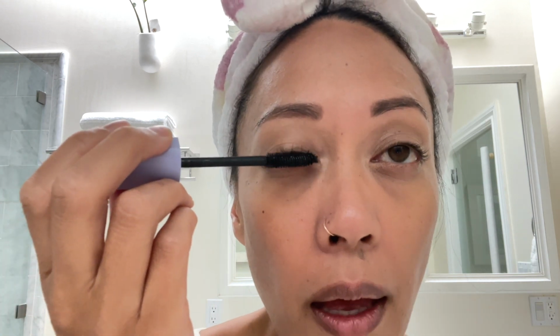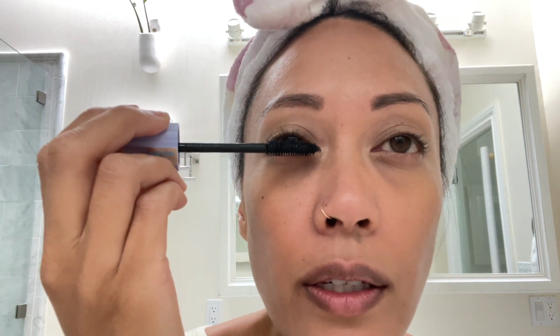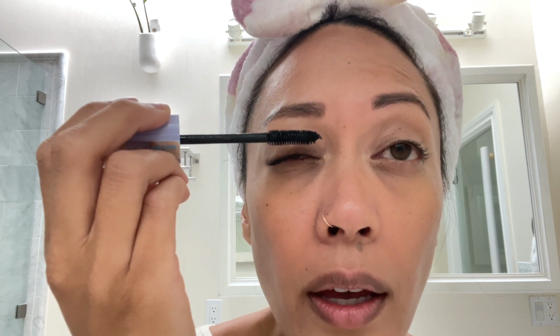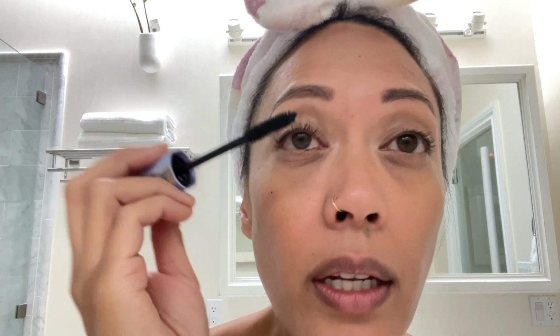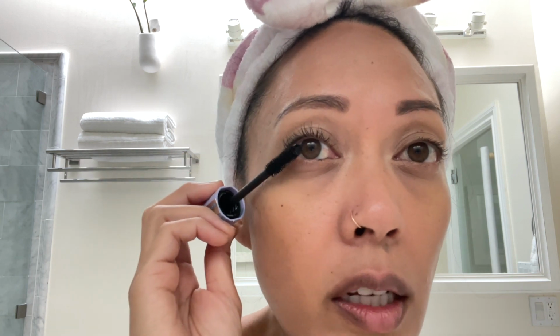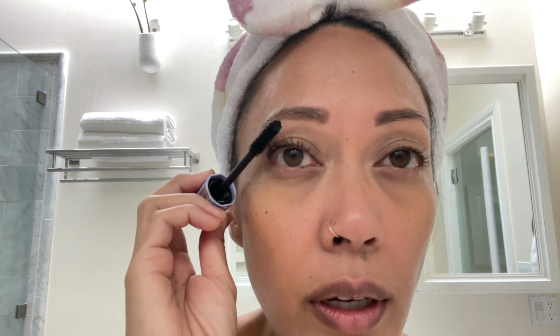So that's one coat, and I'm going to do one more coat. I have found that it's easier for me to do a second coat before they dry. If I wait till they dry, then it tends to get a little bit clumpy, but this depends on the mascara that you're using.